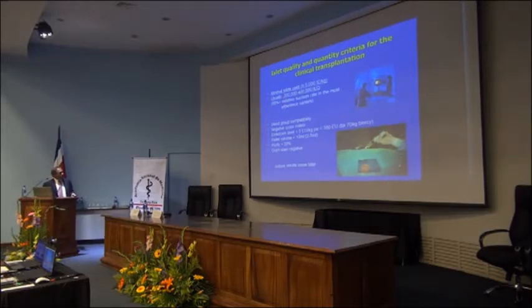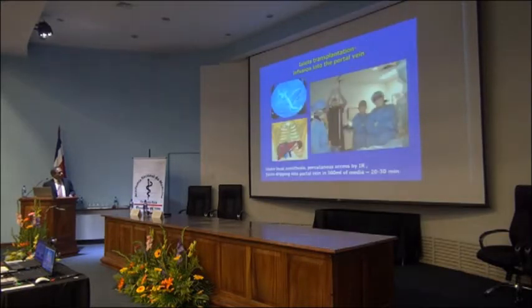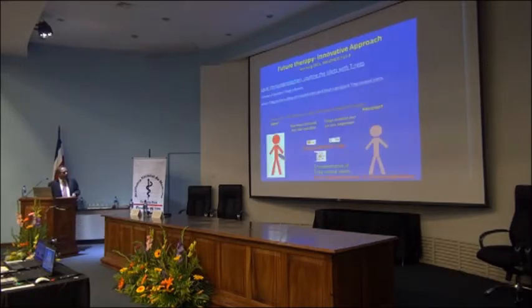And then this is showing how it's ultimately infused into the patient. And all these tests are required by the FDA before we give it back to the patient. And then these are the final islets. And this is Dr. Witkowski doing the transplant at the end into the patients, through the portal vein, using IR guidance.